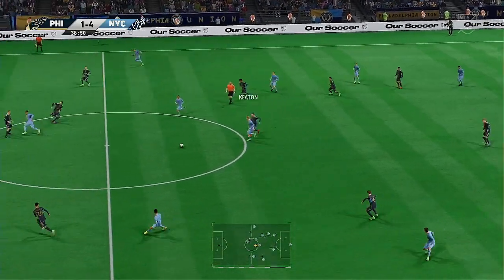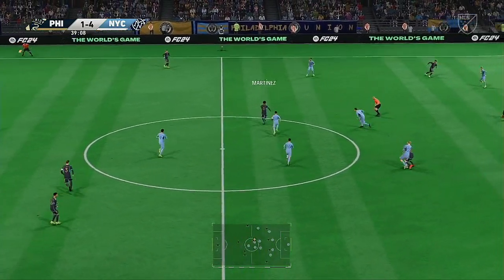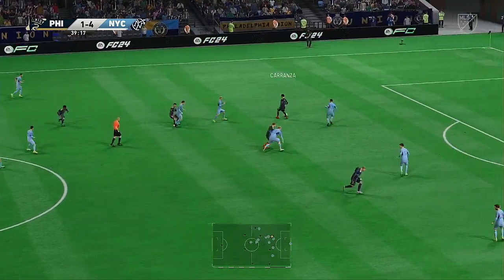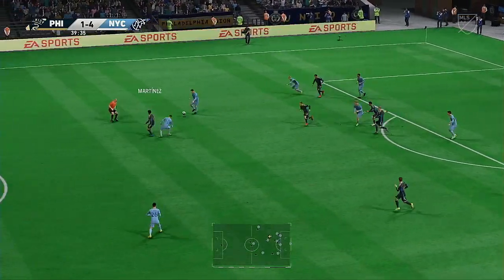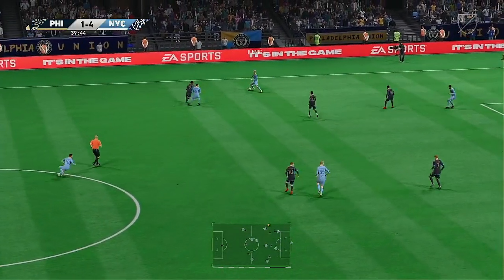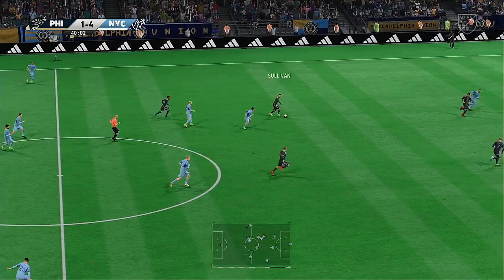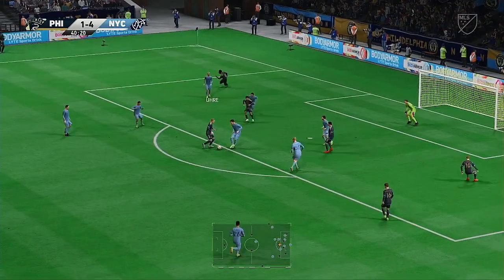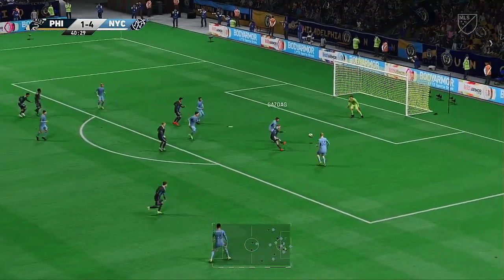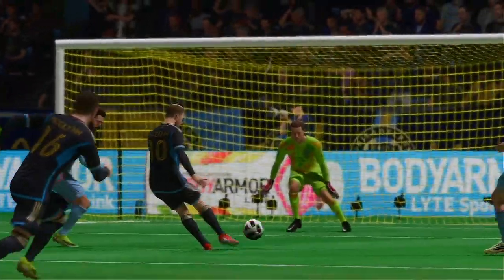Ball has been lost. Making good progress here. Untidy in possession there. Real opportunity. Surely. And how has that been kept out? Oh, no idea. You just expected it to go in from there, but the keeper had other ideas. It's a top-class save.